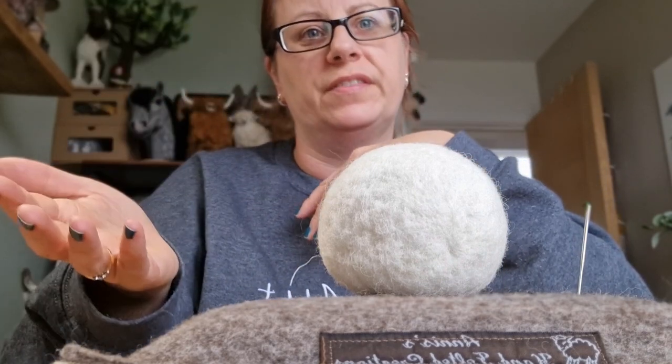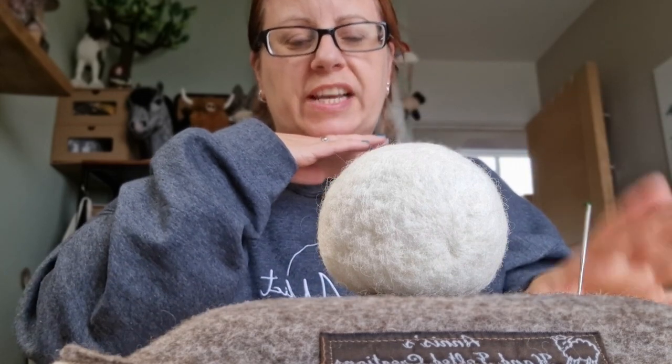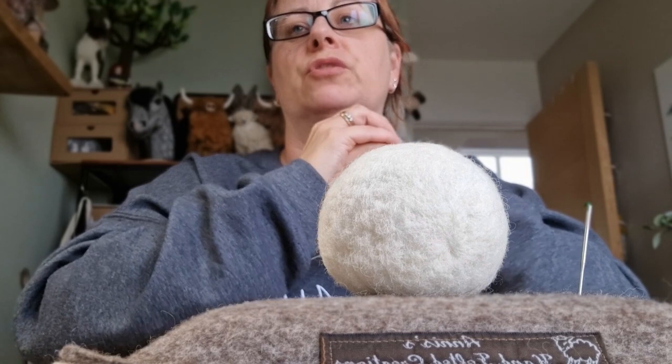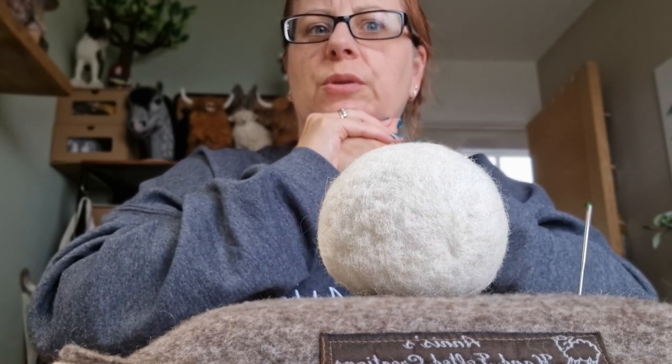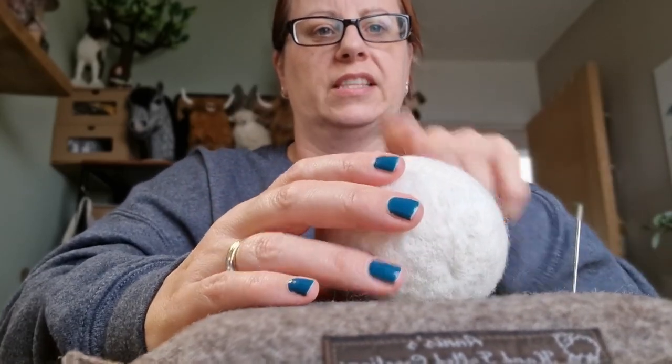Have I got enough kit foam mats? Have I got enough protectors? Have I got enough needles? Have I got enough wool? So you're constantly checking inventory. I wouldn't ever want to do too many kits, but yeah, enjoying it so far. Hopefully it'll be good when I get this one done.